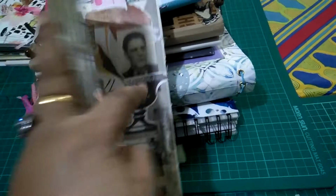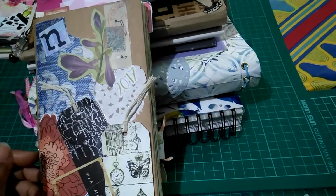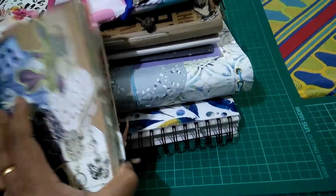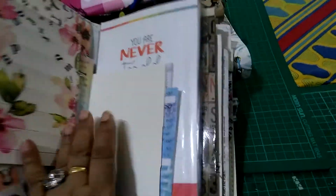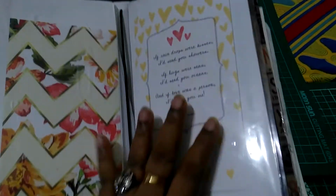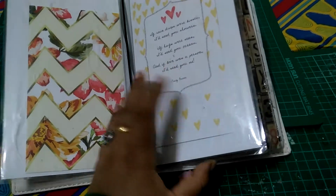I will do a flip of the rest of the pages once I'm done with this. I'm sorry once again, I am down with a very bad bout of cold. So this is my journal for 2017 November December, and I also have another journal inside this traveler's notebook. These are two top loading dashboards that I had made using laminating pouches. Let me show you. They are interchangeable, so I can change them when I feel like it, which I generally don't, because if I like the setup, I don't change it very often.